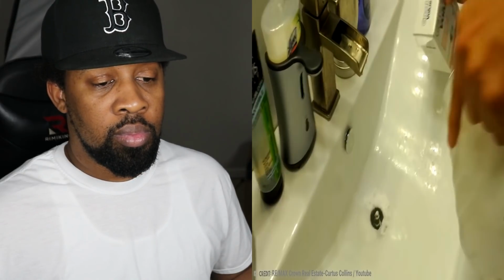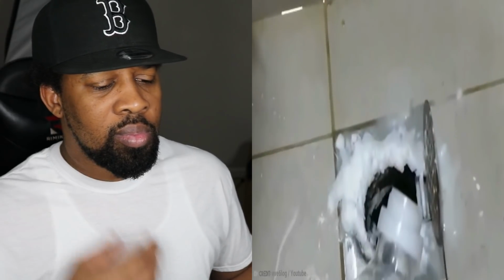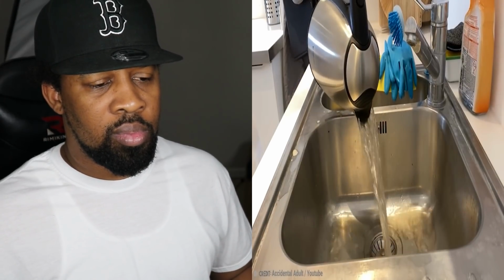You can also do the 1-day version of a similar trick. Pour half a cup of salt, half a cup of baking soda, and 1 cup of vinegar down the drain. Let it sit overnight, and the next morning, pour a whole lot of boiling water, and you should be good to go.